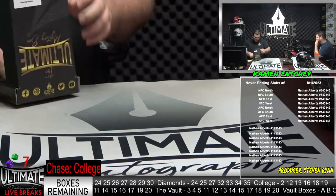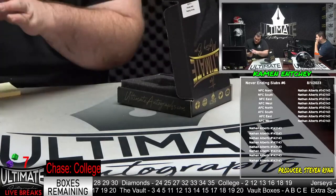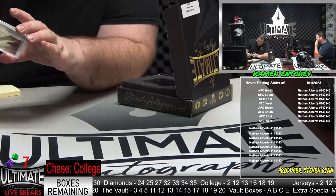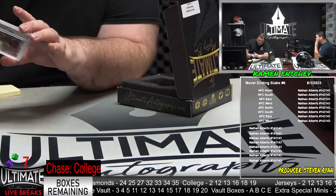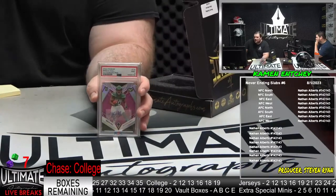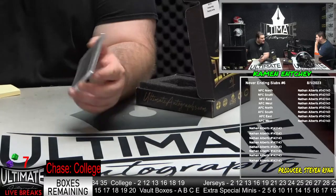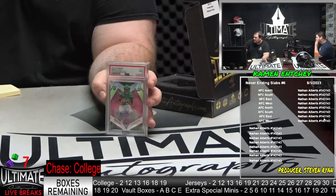Oh, got a good running back. A rookie card, Iowa State star. Actually, at Iowa State, his last season, 1,472 rush yards. Really good rookie season in the NFL. Up there in yards per carry. Was well on his way to a 1,000-yard season until he got injured. So rookie card, Breece Hall.